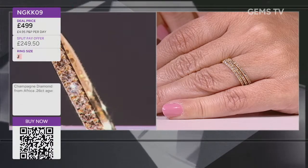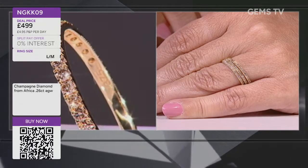Now I need to address why this is called Rosé Champagne Diamonds. I've brought you pink diamonds before. I want to be abundantly clear, this is not they. I've brought you brown diamonds, classic champagnes. And this is where it gets different. Because I was studying these. And I need to tell you, these are not they.